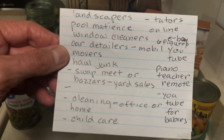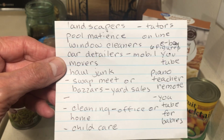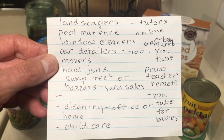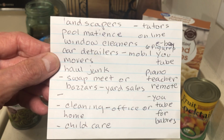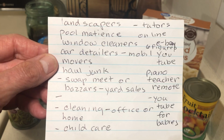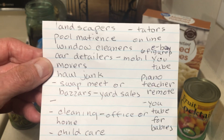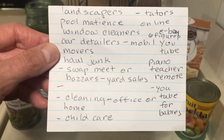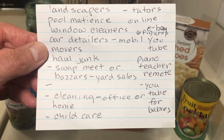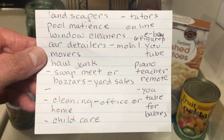Okay, and here are some job ideas. Landscapers or cleaning yards, you know, cleaning the debris up. Window cleaners, car detailers, mobile. Movers or haulers, you know, haul junk. Swap meets or bazaars or yard sales.